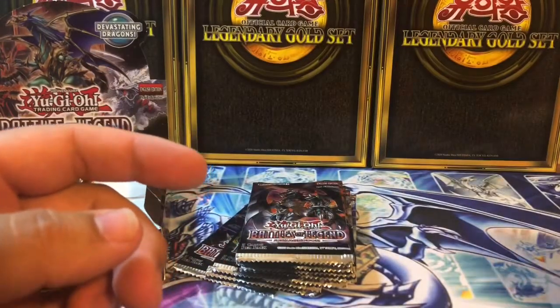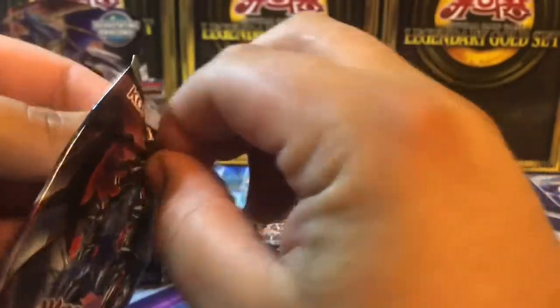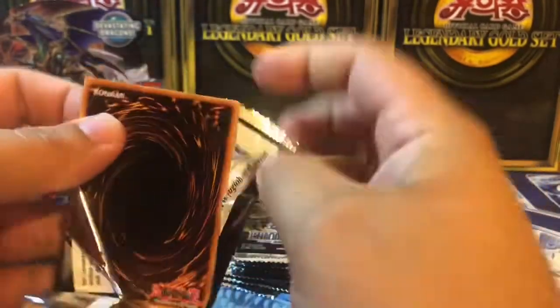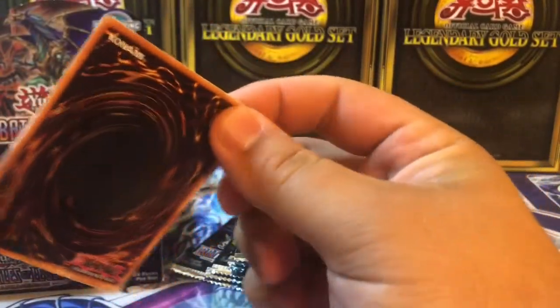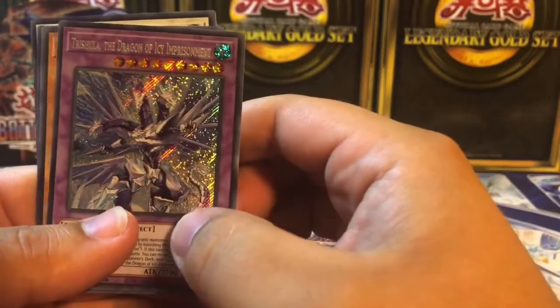So I kind of talked on it last time, last opening. I don't play Yu-Gi-Oh, don't play Pokemon, just collect them. Like to get the high dollar cards, send them off, get them graded, keep them for the collection. So that's mostly the reason behind opening this.